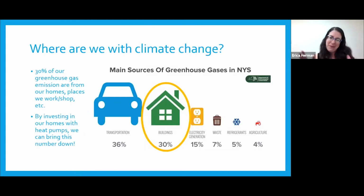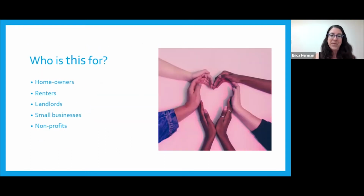So where are we at with the climate change thing going on? I know it's pouring out, so it's making me think about that a bit more as we get more and more rain. But about 30% of our greenhouse gas emissions actually come from our buildings, our homes, where we shop, where we work. And by checking out heat pumps, we can help bring this number down. So let's see if it could be a fit.